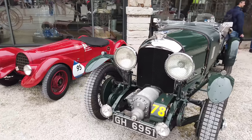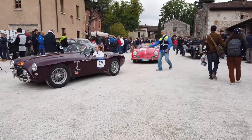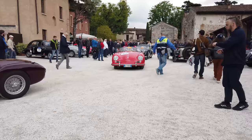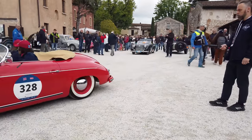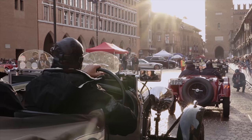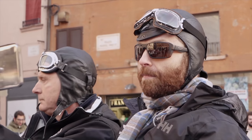Bentley's pair of blowers looked like monsters compared to some of the svelte roadsters on display, some simple and lovely, others ornate and worth more than the most expensive of modern hypercars. But before long, it was time to put on our vintage headgear, strap on our goggles, and hit the road.